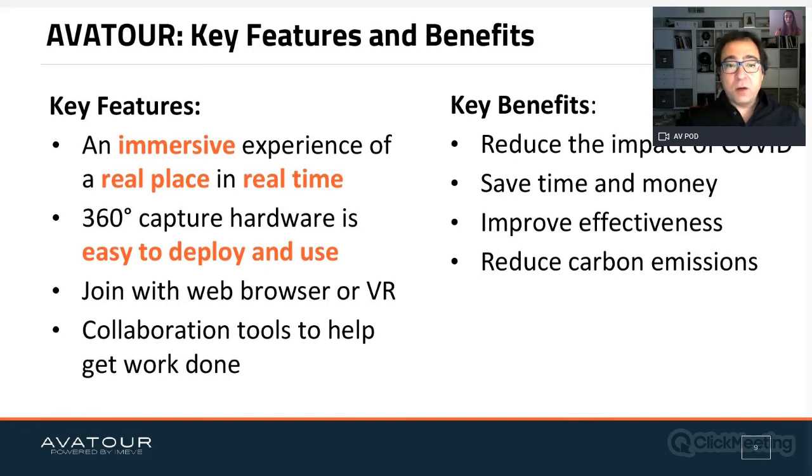No particular hardware is required to join a session. You can join with a web browser, just as you did for this webinar, or you can use the VR headset, which we'll show you as well. And then within the Avatour session, you have a set of collaboration tools that make it easier to get your job done. We have some annotation and snapshot tools that allow you to record the action items so that they can be acted on after the meeting.